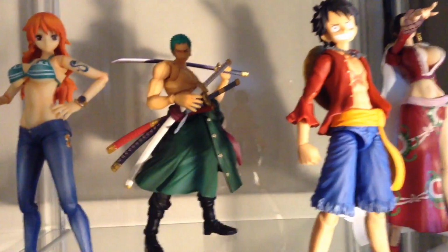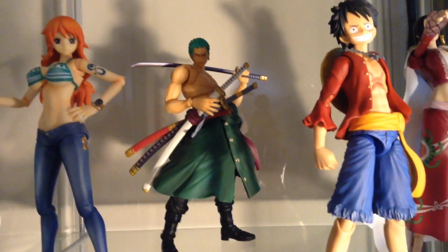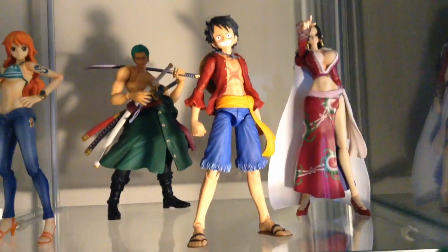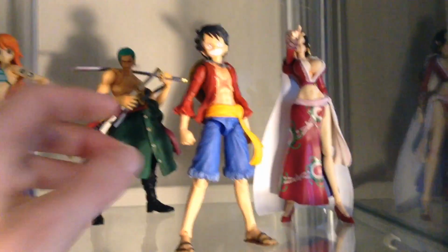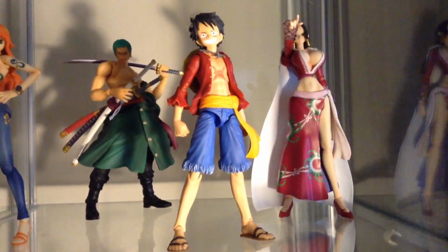But moving on to the next one, we do have the Roronoa Zoro figure, which is my favorite character and my favorite figure from the line. I think Mega House killed it with that piece. And then next here we have the leader of the Straw Hats, which is Monkey D. Luffy, and they did an awesome job with this figure as well. The only issue I have is he doesn't stand flat-footed. As you could see, he rocks a little bit. So that kind of annoys me a little.